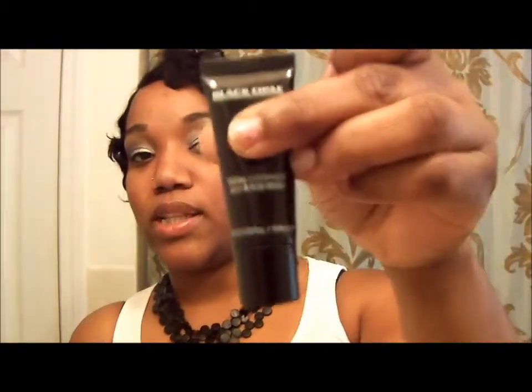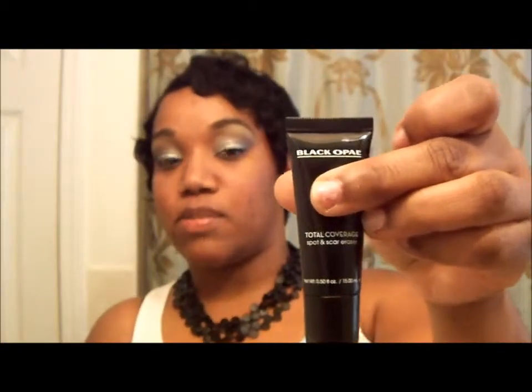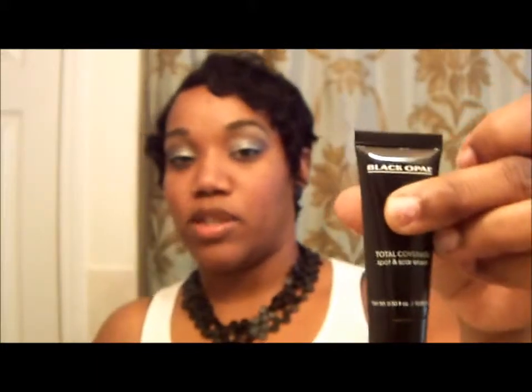That's the pricier version. For total coverage, like if I'm maybe doing a tutorial or something like that, I might use Black Opal's Total Coverage Spot and Scar Eraser. And it comes in a little tube like this. I don't remember how much this is, but I'm pretty sure it's not any more than $10 at your local Rite Aid or CVS or wherever they sell Black Opal products.